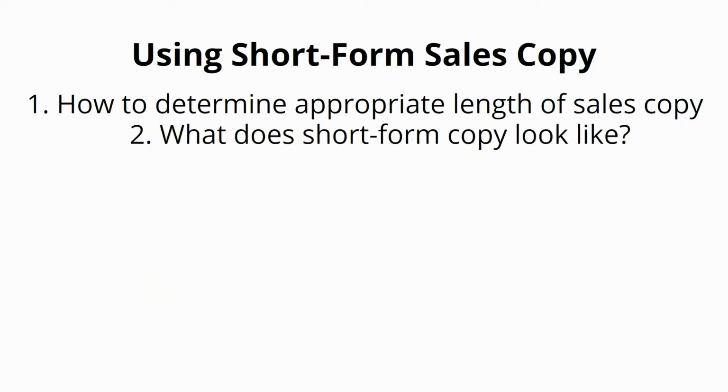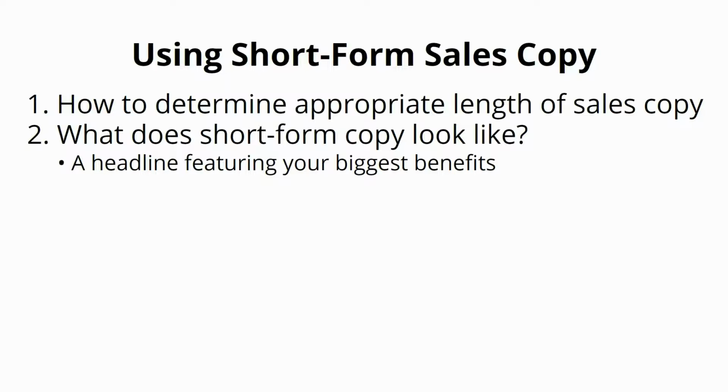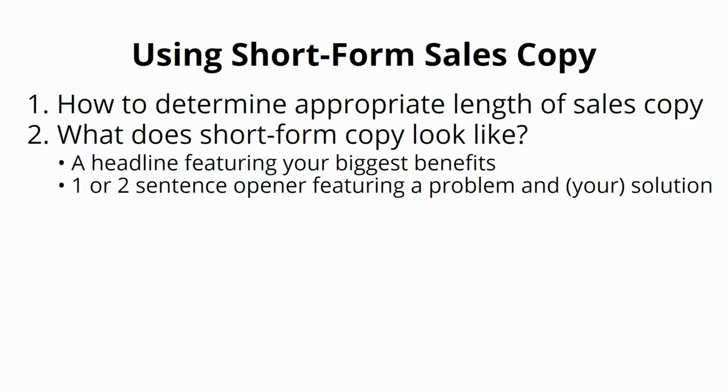Okay, so what is short-form copy exactly? What does it look like? Obviously, this is going to vary a bit depending on what you're selling and to whom. But generally, short-form copy can simply include the following pieces. The headline, which should put your biggest benefits front and center. A 1 or 2 sentence opener. This opener may briefly describe the problem and then introduce your product as the solution.